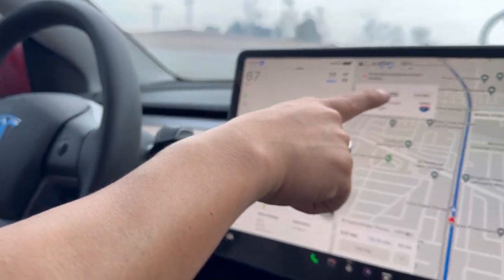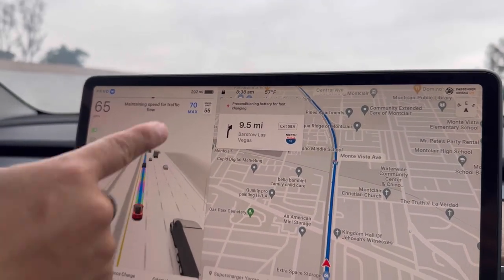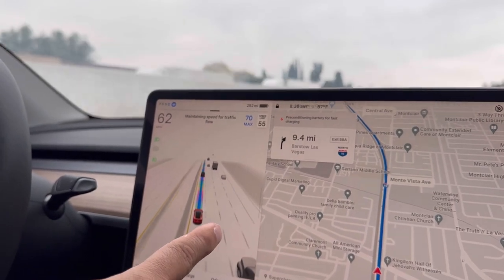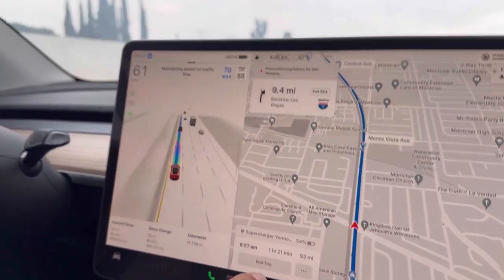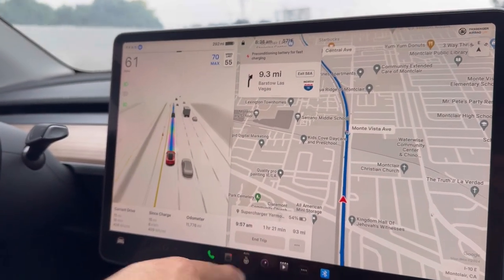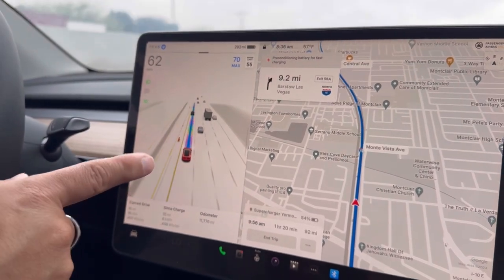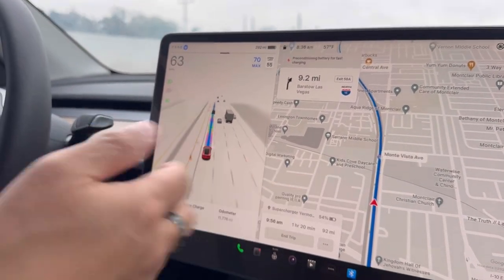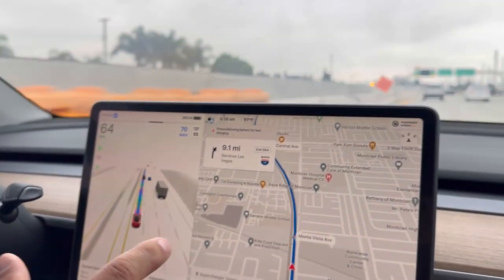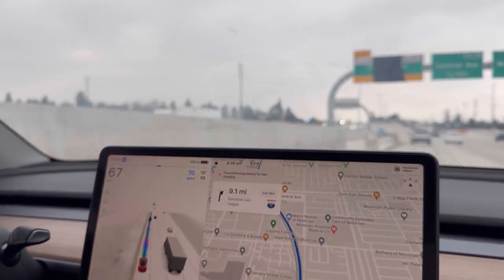Oh, right now it says preconditioning the battery for fast charging. So it has about 292 miles on it, right? But it's already preconditioning for the Supercharger, which is in Yermo, an hour and 21 minutes away. I don't know why it needs to precondition that early, but that's what it does. So the car pretty much does everything by itself. We just have to sit back and relax and take over if something happens.